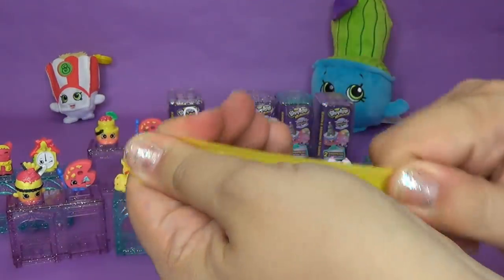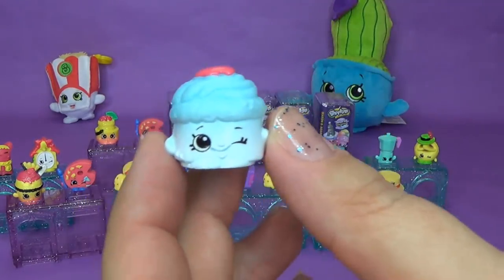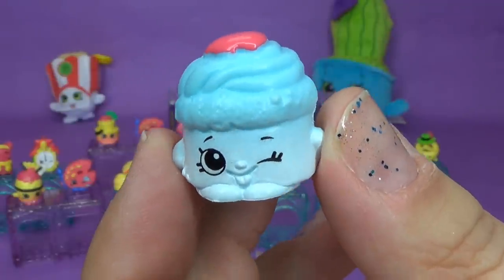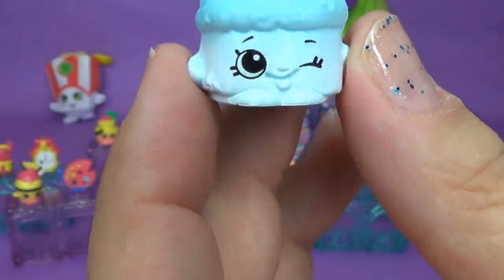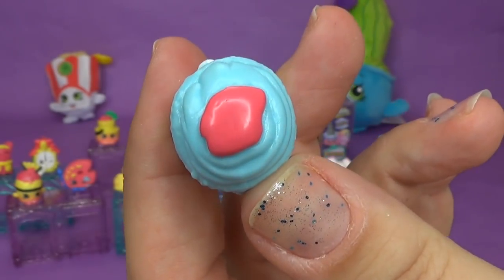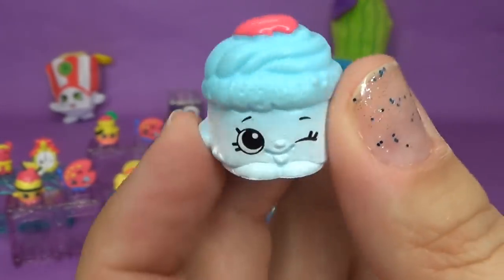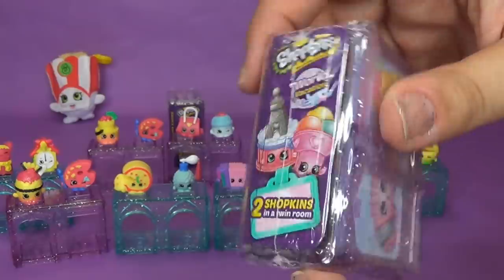Next blind bag. Ooh, that is just beautiful. It's Yvonne Scone, and she is from the UK Holiday Collection. Yvonne Scone, very, very pretty, light blue. But look, she's a little sassy. She's sticking her tongue out at us. Uh-oh. She's got a hot pink little dollop on top. That is just so pretty and so much fun to play with. Yay, Yvonne Scone. Let's go to our next blind box here.